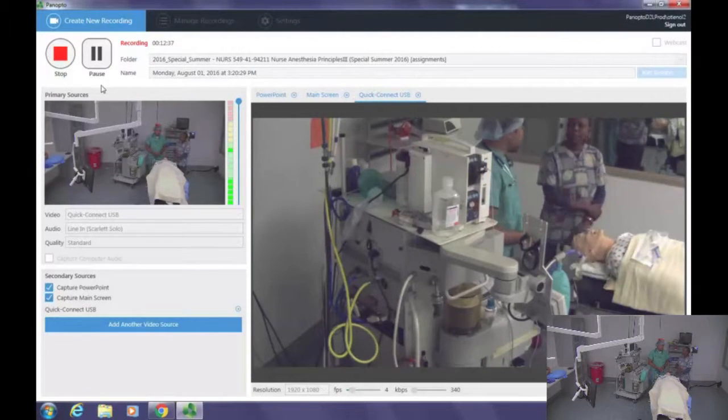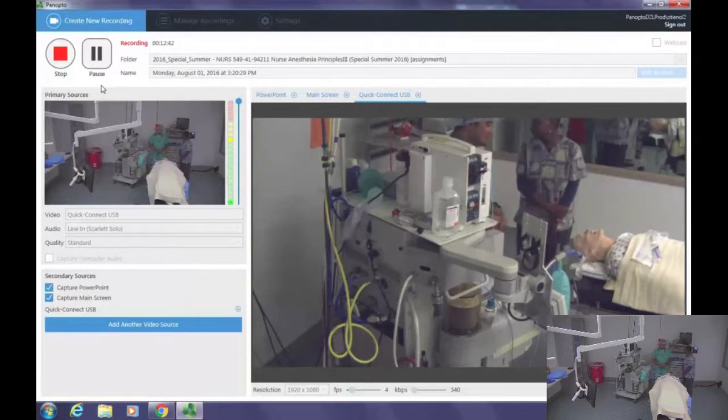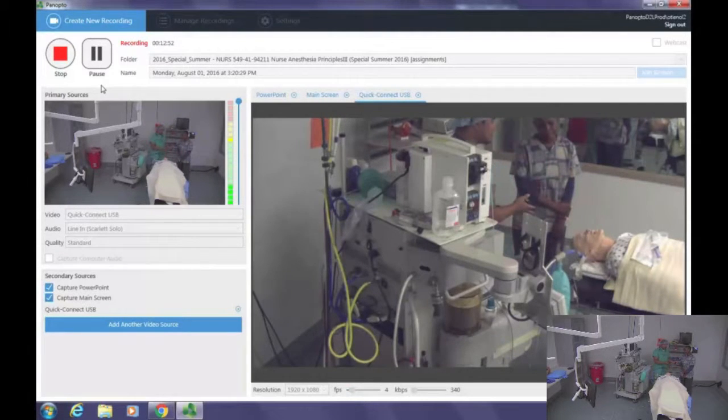So now the patient is here, and we're going to do the induction. Basically, you start the patient supine. We transfer the patient from the stretcher to here, and now he's here, and we're going to do the induction.